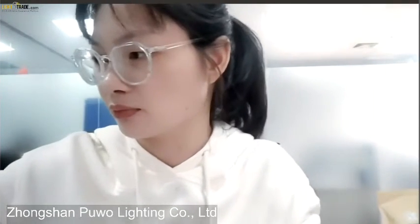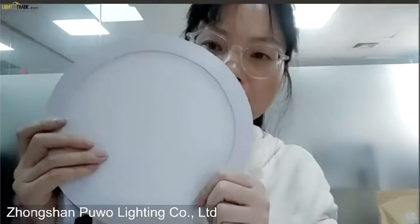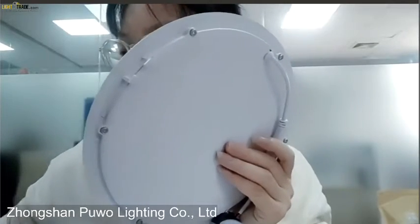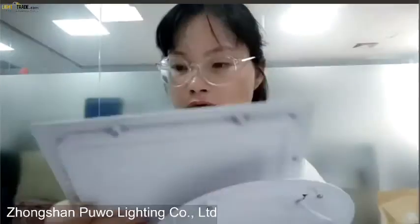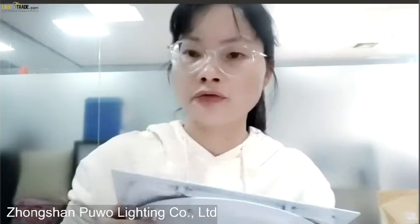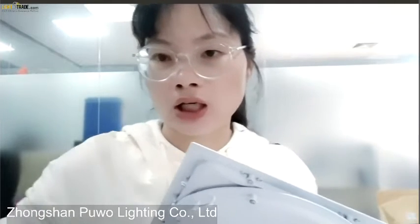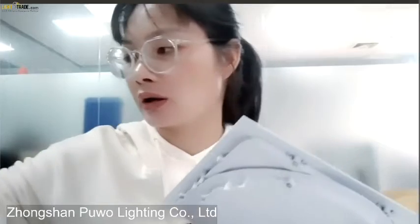Now I bring this one, the LED panel light. This is the round one, and we also have the square one. It is popular in all markets. It comes from small power 3 watt to 24 watt, a very wide range: 3, 6, 9, 15, 18, and 24 watt. We also have this type.